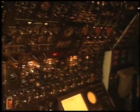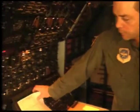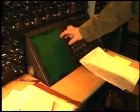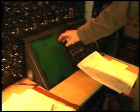This is the engineer's panel here, and the engineer takes care of all the systems on the aircraft, which include hydraulics, pressurization, temperature, fuel, and any other systems-related type of management is done from this panel here. The engineer is a key member of the crew and ensures that everything is running smoothly. Down here, this screen is called a MADAR, and that monitors a number of different areas on the aircraft, everything from engine vibrations to any other malfunction that we may find.